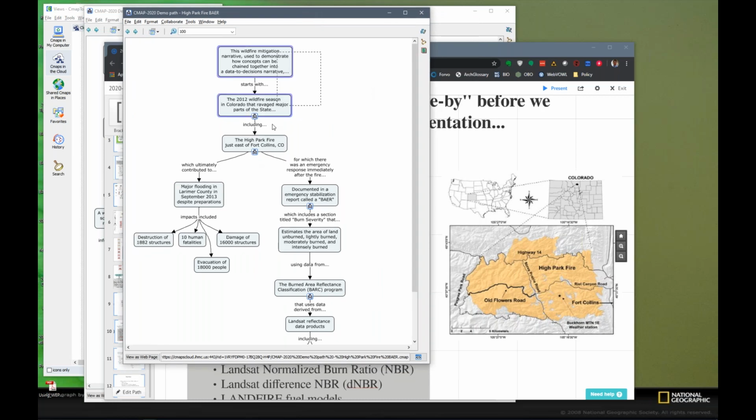Okay, the first part of the narrative is very similar to what you saw previously for mitigation, right? This wildfire, oops, actually it should be a response anyway. This wildfire narrative starts with the 2012 fire season, but the 2012 fire season includes the High Park fire, which ultimately led to major flooding in Larimer County, so places in Boulder and thereabouts.